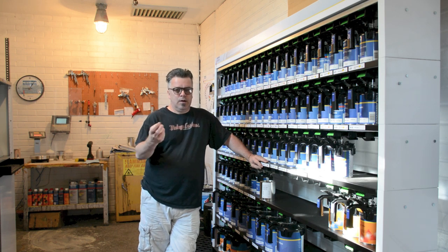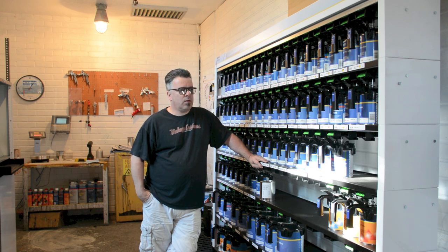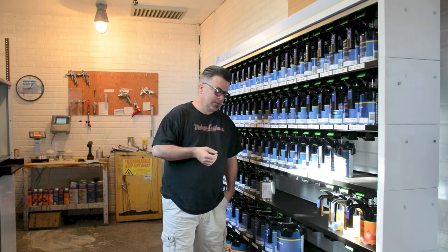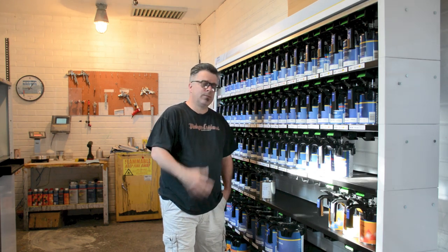Now, we left DuPont, admittedly reluctantly, for probably one of the finest paint manufacturers in the world. We switched over to Sikkens. Sikkens, ironically, was one of the original manufacturers of Alfa Romeo's paint products back in the 60s. So effectively, we're kind of coming full circle and we're bringing it home.